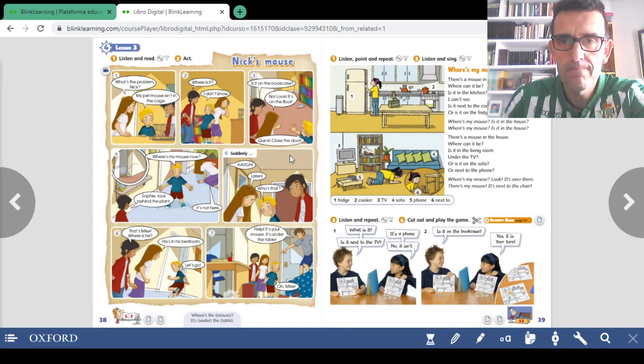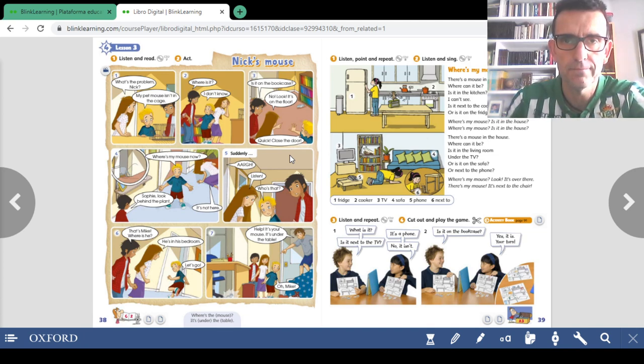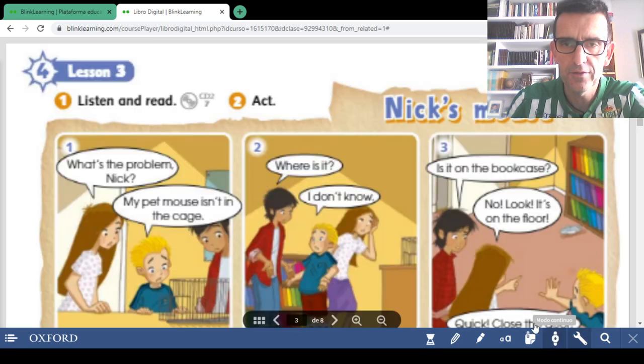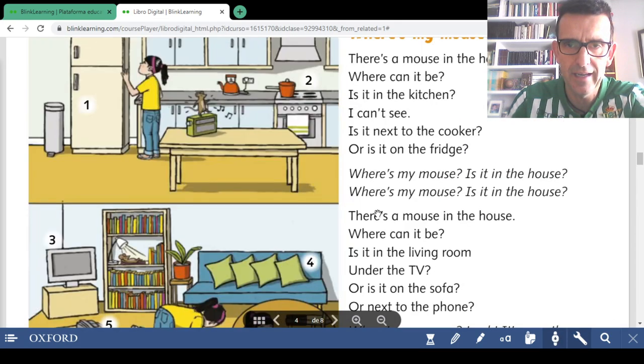Well, now, the first thing, prepare on the table, classbook, activity, notebook, and the pencil case, okay? Prepare everything on the table. Have everything ready for the lesson, please. Well, once you have prepared all your classroom objects, we can start with the classbook. Go to the classbook, page number 39, okay? Go to page 39.